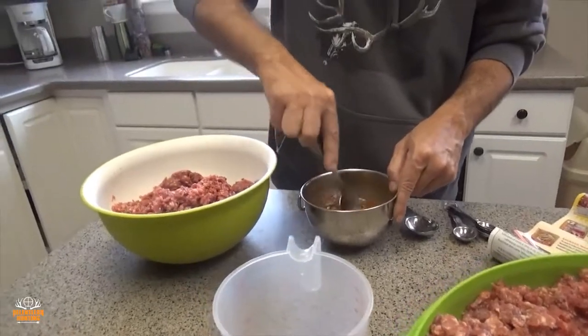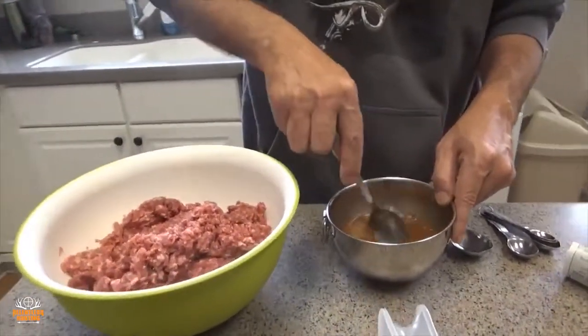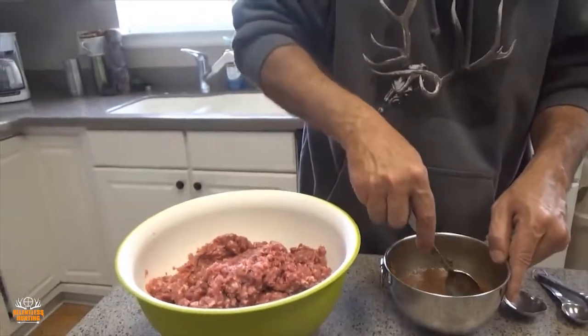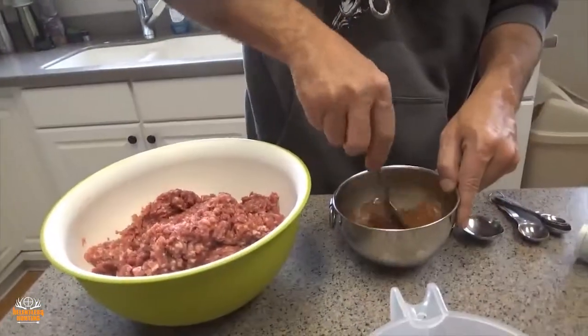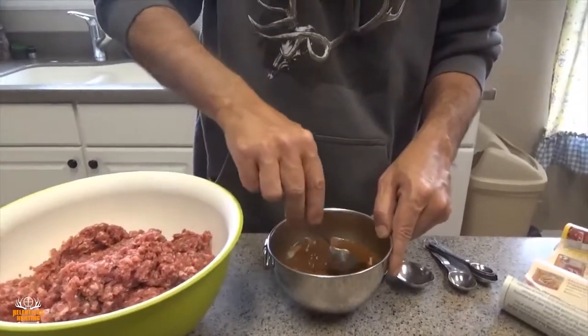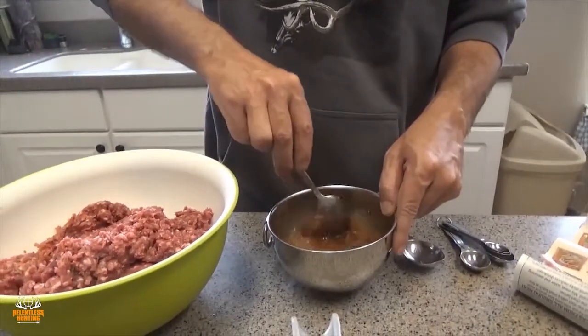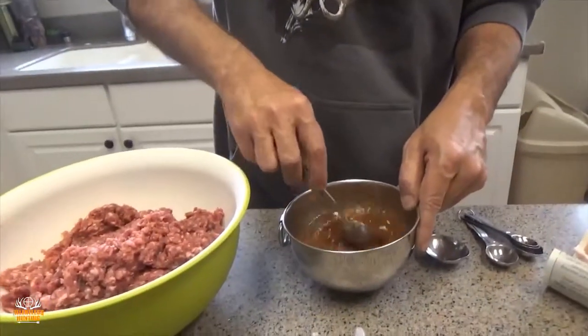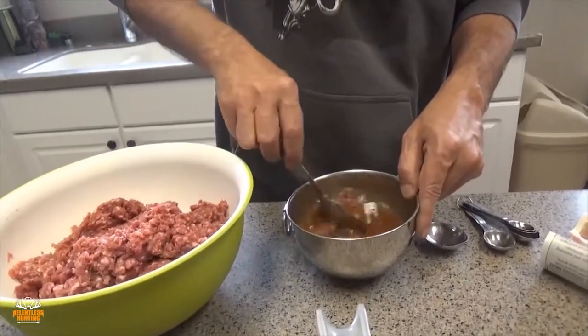So now that I got this pretty well mixed up, you can do it a couple different ways. You could use a blender. We've done that in the past, but I'll tell you, this hamburger meat, once it has a cure on it, it also really sets up. And if you use any kind of a mixer, it can be a bit of a chore to clean up because the hamburger basically turns to concrete.